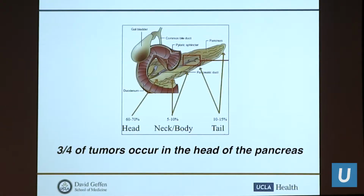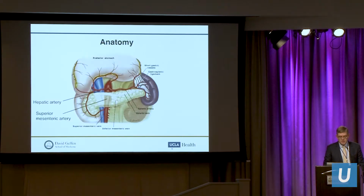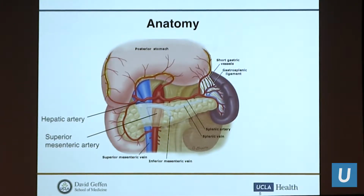Most cancers of the pancreas develop in the head, not the body or tail. So you can see about 3/4 or 2/3 of the cancers occur within the head of the pancreas. It's where the greatest volume of pancreas is located. So it's important in terms of the local staging. As you know, the superior mesenteric artery and superior mesenteric vein course very close to the head of the pancreas.